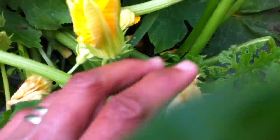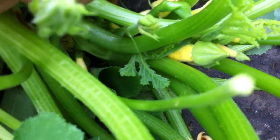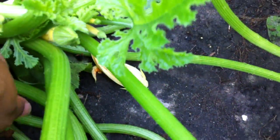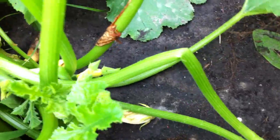Like I said, these straight neck squash, they're not doing well at all. That's another one. Every one of them so far has rotted. It gets about fingering size, and then it's rotted on the vine. They're not doing good at all. I don't know. I haven't seen any squash borers in this vine yet, but that could very well be the problem. It may already have squash borers in this vine. You see, there's several down there. I'm just not getting any out of this plant.